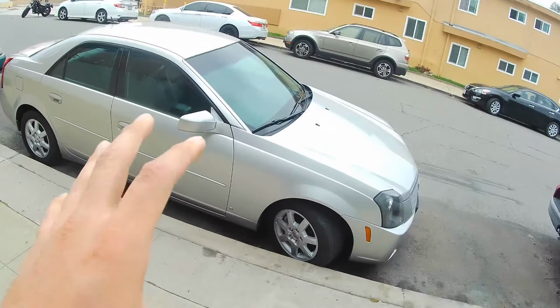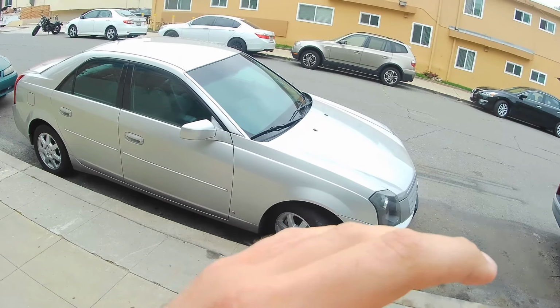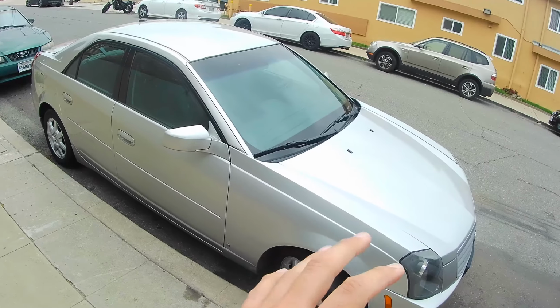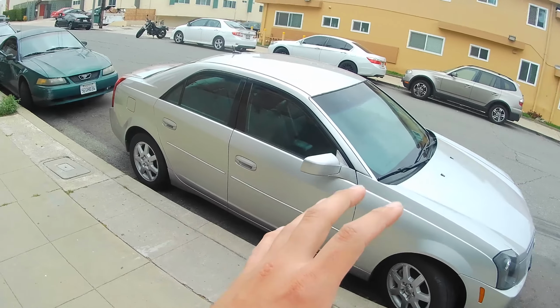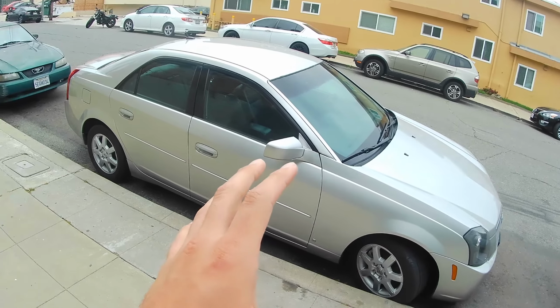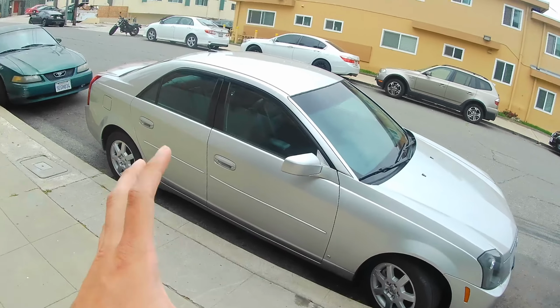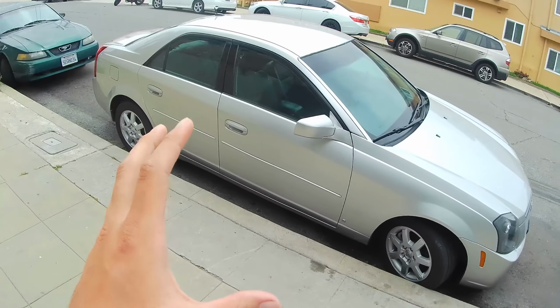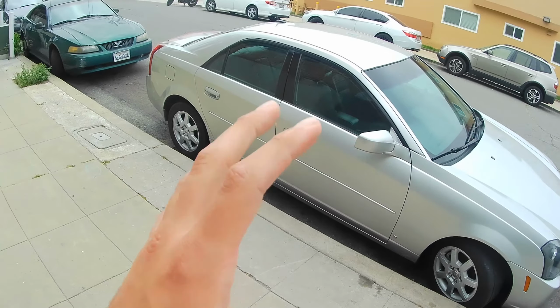If you are new to the channel, we've been working on my 2007 Cadillac CTS that I picked up for $1,200. I got it that cheap because, if you go back to the past episodes, I bought it not running, and we found out why it wasn't running. Then she said that there was a transmission issue, and we found out what the transmission issue was. So it's had a little bit of work. It really didn't need that much. It's actually running and driving really well for the amount of money that I put into this thing.